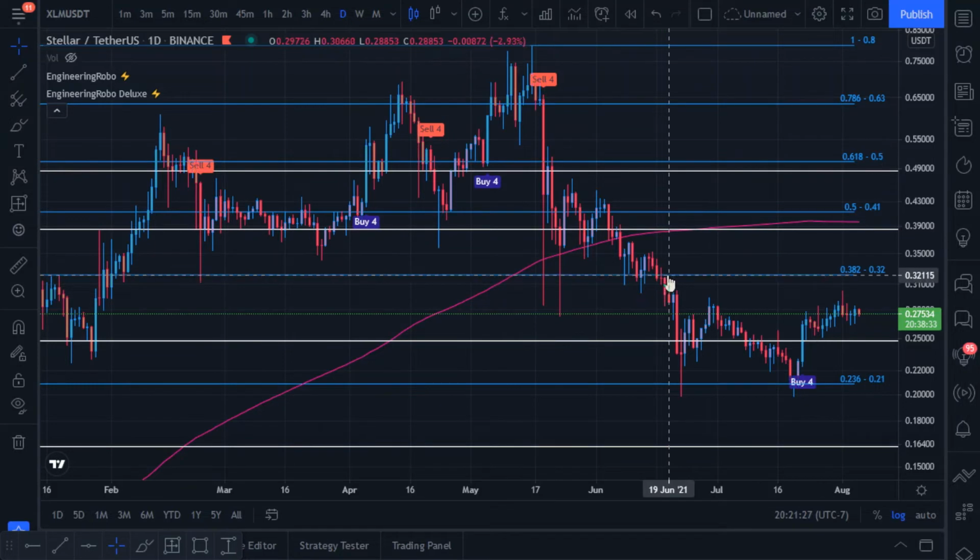A key level to look out for is going to be 32 cents. This is the 0.382 Fibonacci level. Price action is likely to take a pit stop there, perhaps break through it, and then return to it as support before we can find our way back to 38 cents and along the underside of this 200 daily moving average, wherever that might be, which will be significant resistance.